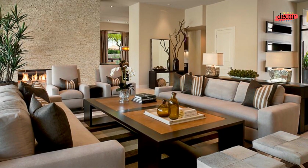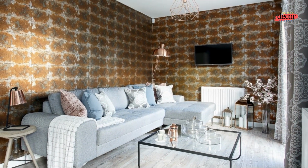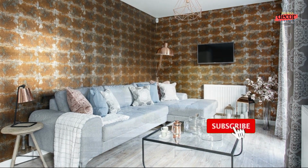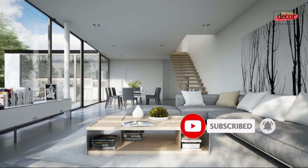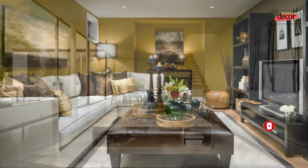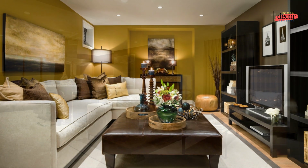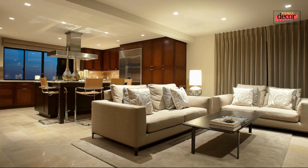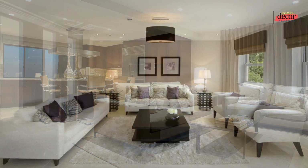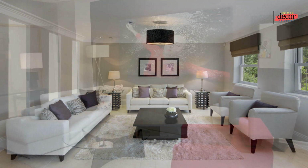How can I decorate my family room in modern style? First things first, let's dispel the myth that modern means cold and sterile. Modern decor is all about clean lines, intentional simplicity, and a focus on form and function. Think of it as the sartorial equivalent of a perfectly tailored suit, sharp, sophisticated, yet effortlessly comfortable. Here are the top 10 modern family room decor ideas that you can try.